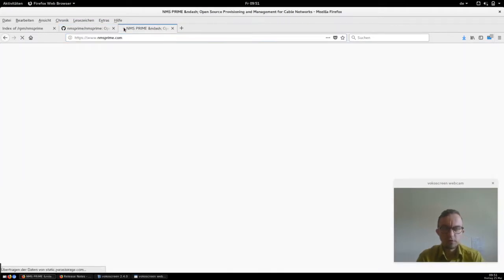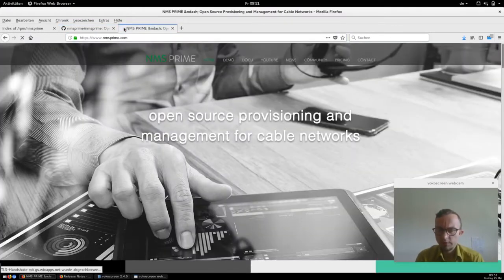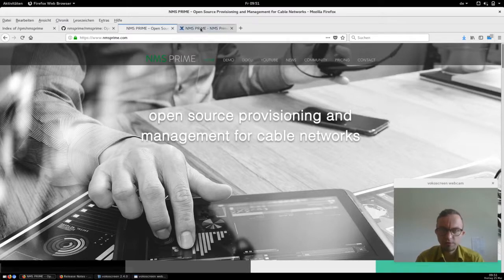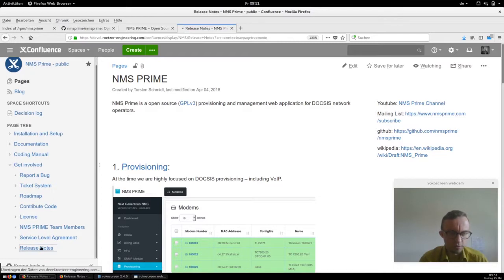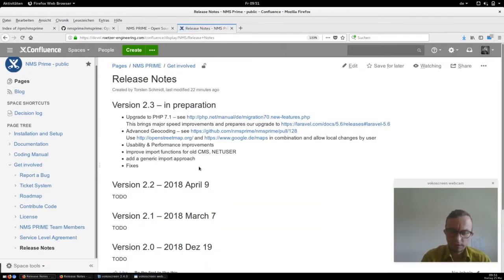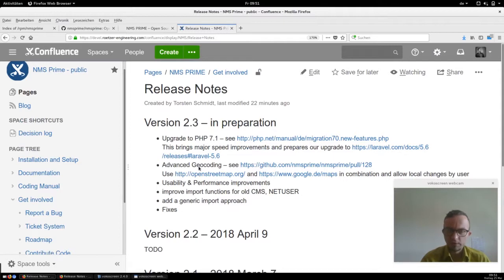First of all, what I want to show you is that we now have a release notes page. Just for your information, jump to the documentation page and then click on get involved. And here's the release notes section, and here you can see what I was talking about in version 2.3. We are upgrading to PHP 7.1. We have the advanced geocoding stuff, and here I also put some links inside. So if you're more interested in the topics, then check out this page.